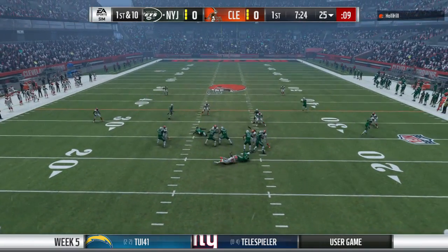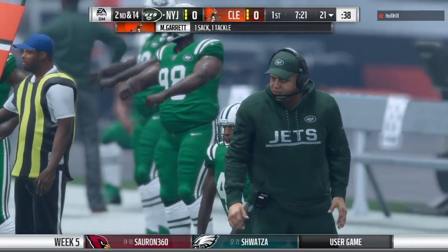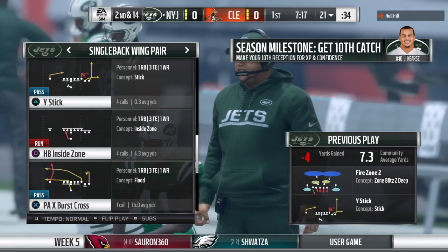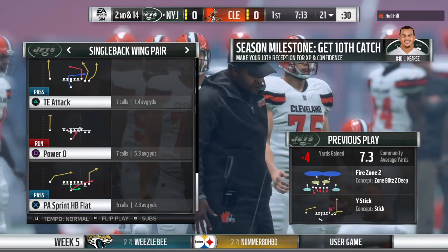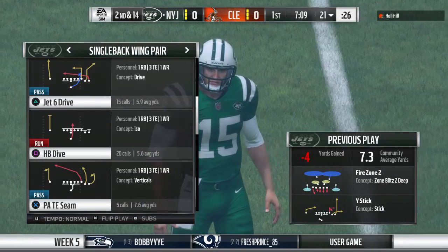On 1st and 10, here's McCown. Under a heavy rush, and down he goes. The number 1 overall pick, Myles Garrett, and that's going to make it 2nd and 14. Defensive end gets in there that time. They were in a 4-3. What's the responsibility of the ends versus the tackles there, Charles?